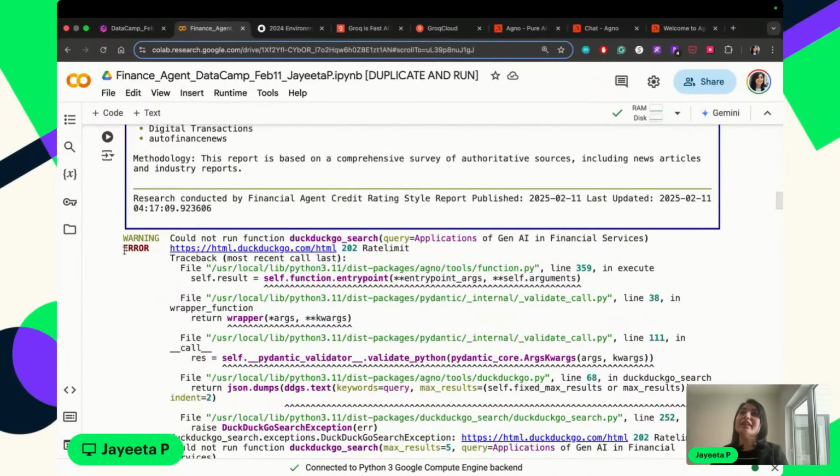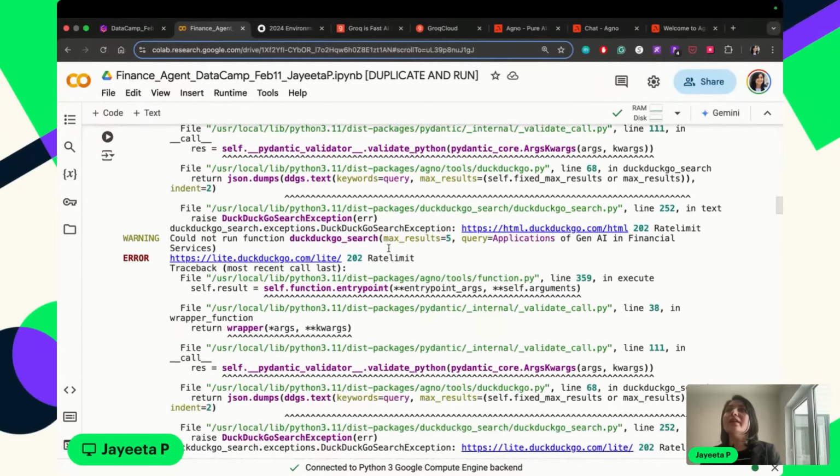But here it says, oh, warning, could not run DuckDuckGo. This happens because, like I said, it couldn't reach it; there was a rate limit. If you're doing too many calls at a time, that's an issue for open source tech, so you have to use it with a little bit of grace. But nothing to worry about.